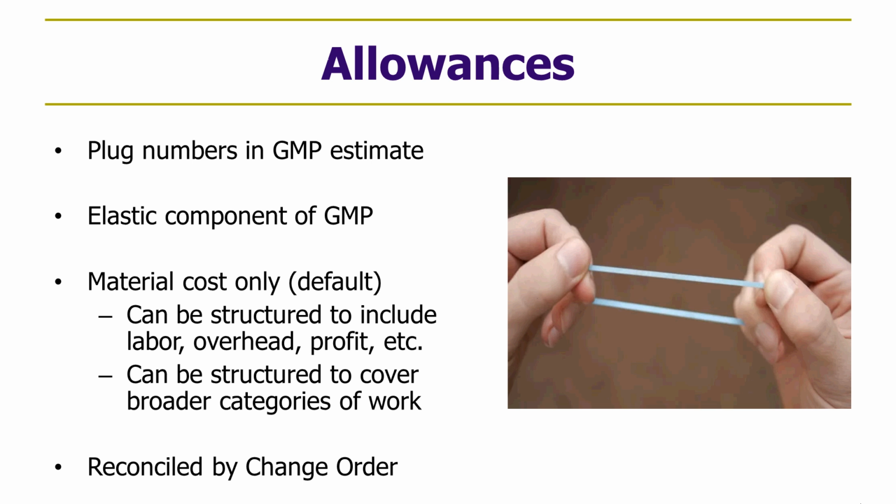But it can also be structured to cover other aspects of the work, like winter protection, which can be a cost that is unknown, and if it's structured as an allowance, essentially the owner takes the risk of winter protection because actual costs of the allowance at the end of the day will define what has to be paid by change order. So again, allowances are GMP busters, and it's important to understand how they're defined, how they're treated, and what's subject to an allowance.